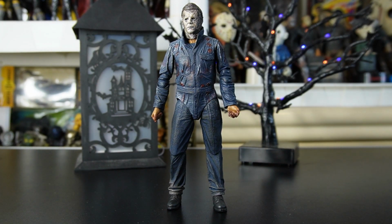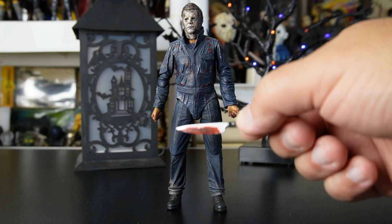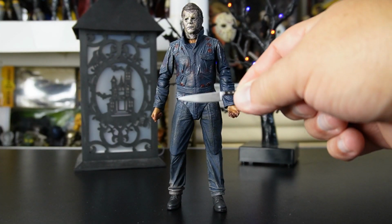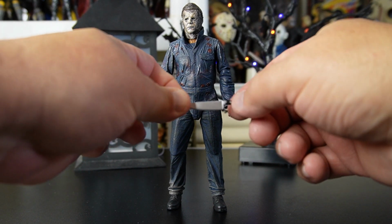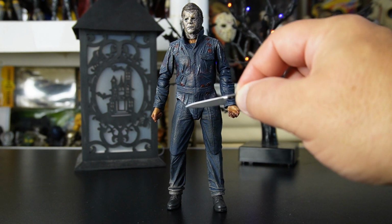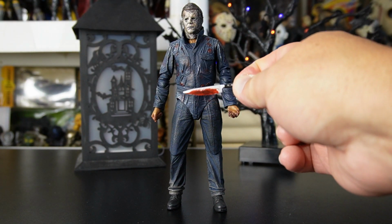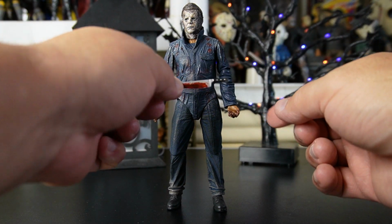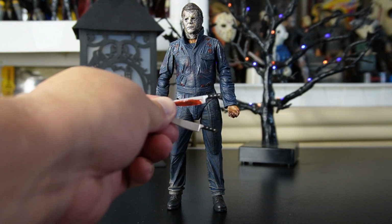All right, so the other thing is our Michael brings 3 knives, not 1, but 3. Let's start with this one, the clean one. This looks like it's the 2018 knife right there. Okay, so you can see how that looks. It looks very real, folks. And then it would turn into this. This would be what he would have had at the end of Halloween Ends. Well, Halloween Kills would have been this one. So you can see the similarity on how that looks there.